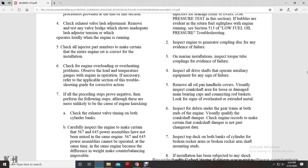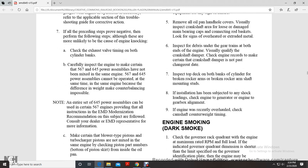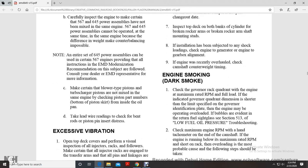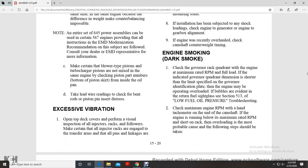Visually check the crankshaft diameter against the engine records to make certain the crankshaft diameter is not past the change-out date. Inspect the top deck on both banks of the cylinders for broken rocker arms, broken rocker arm shafts, and mounting studs. If the installation has been subjected to any shock loading, check the engine generator and engine gearbox alignment. If the engine was recently overhauled, check the camshaft counterweight timing. Engine smoking, dark smoke.